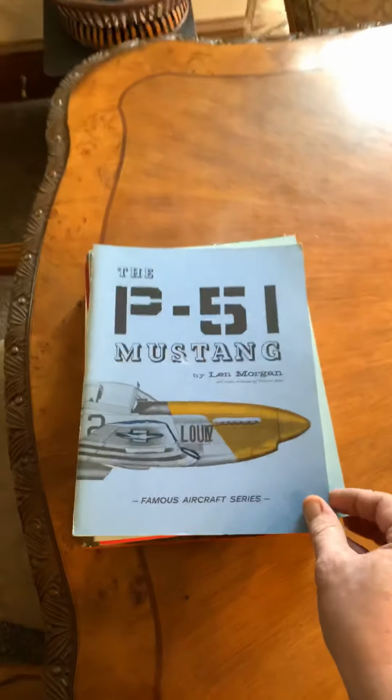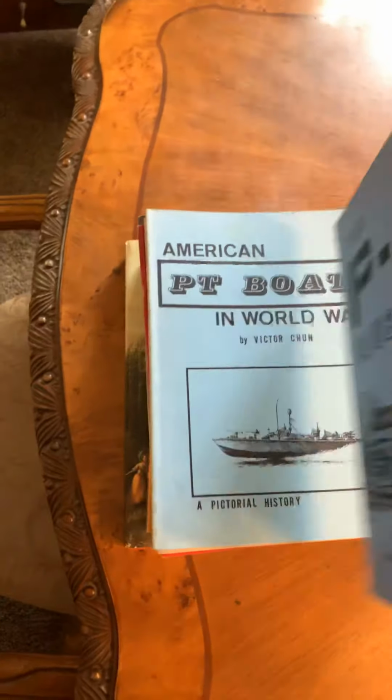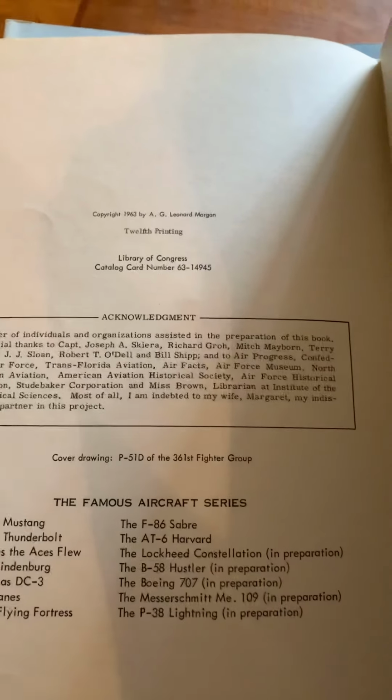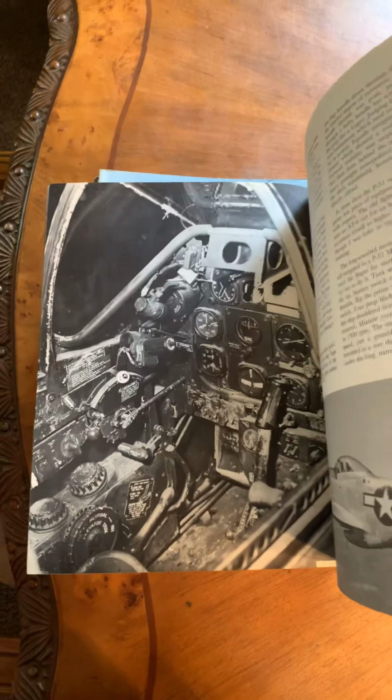Here's the P-51 Mustang, famous aircraft series. Arco Publishing, New York, New York. And there's that 12th printing. Cover drawings of a P-51D, the 361st Fighter Group. There's the cockpit.